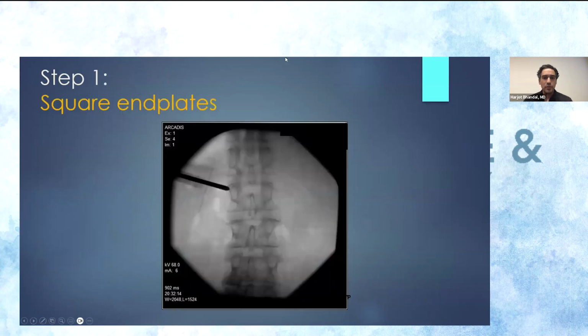So as Dr. Brown was mentioning, it's really important to get a really good image when you do the procedure. Just like most procedures, the AP and the lateral image will make or break the procedure. And this way you want to make sure you set yourself up for really good success. So you want to start off in the AP view.